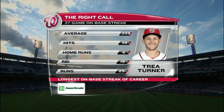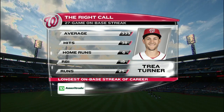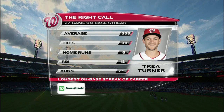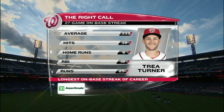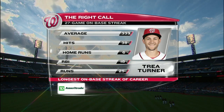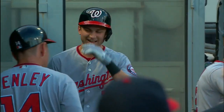Some people think that Trea Turner's got some jet skis of his own when he's on the bases, and he's getting on base a lot now. Anthony Rendon had a 27-game streak earlier. Trea Turner has one now, and he's hitting .333 during the streak, piling up the hits, the homers, the RBIs, and scoring. It's everything you could possibly ask from the guy hitting first in your lineup. Heck, it's everything you would ask from a guy hitting third or fourth in your lineup. And that's what Trea's doing.